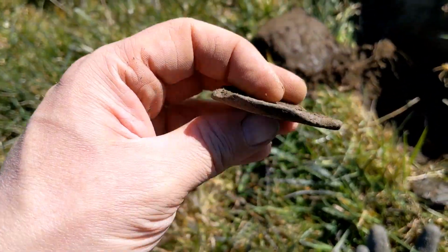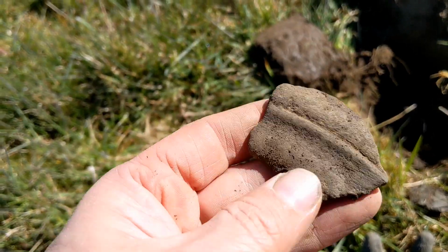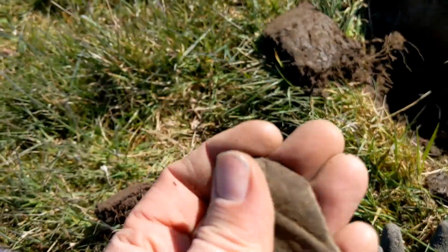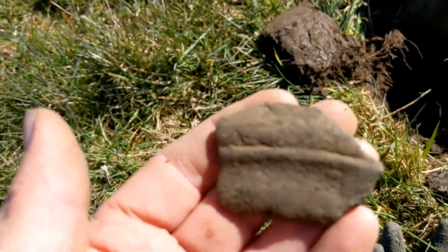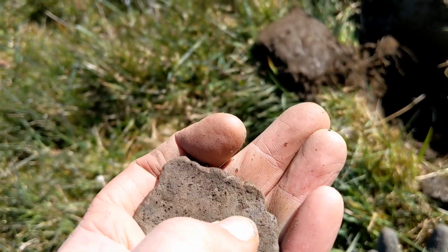It could be a pot, but it'd be a very big pot if it was. It doesn't curve too much. It could be the rim of a plate or something. Metal plate, iron. Not iron, I think it's bronze. Okay, that's very nice. Could be quite old.